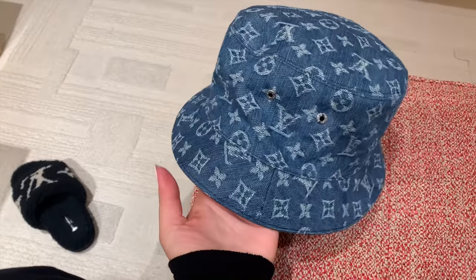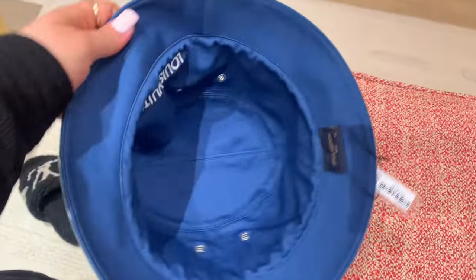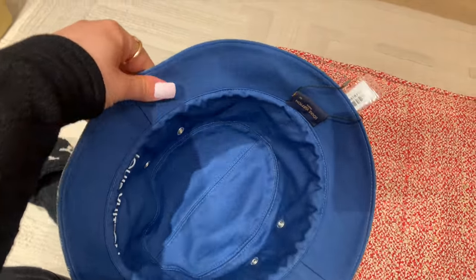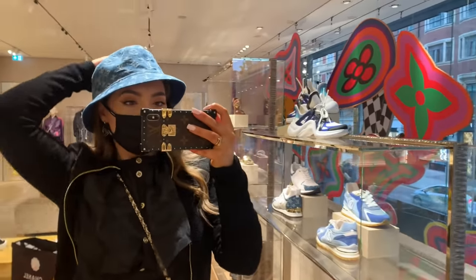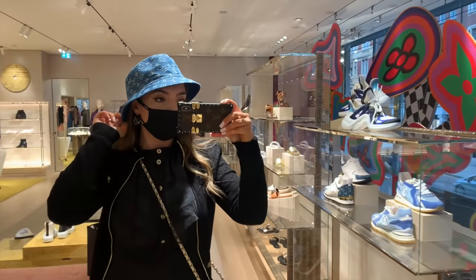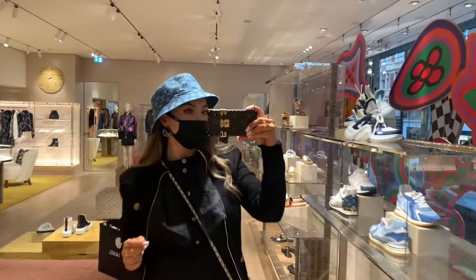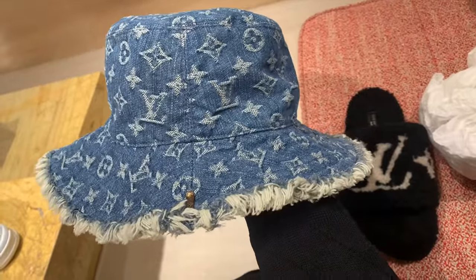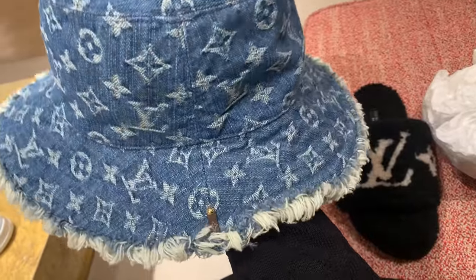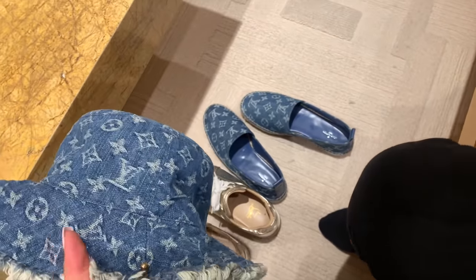Okay, so also I came to check out the denim hats. This is not the one I wanted to see. They're trying to find the other one. I'm gonna try this so you can see. What do we think? Okay, they found the one I came for. This I prefer because it's slightly wider brim. They have matching espadrilles.